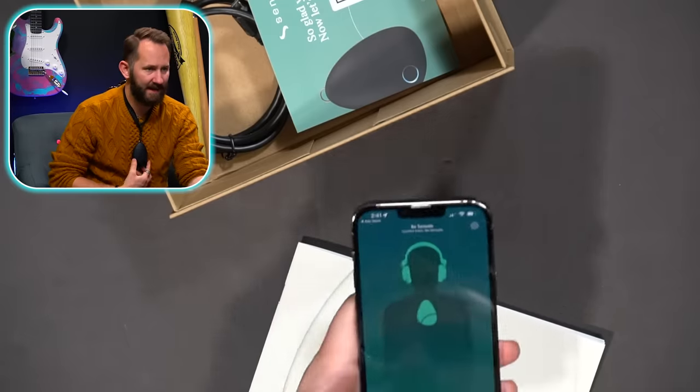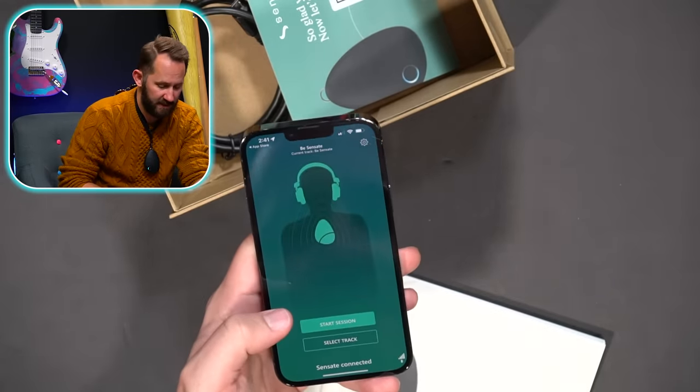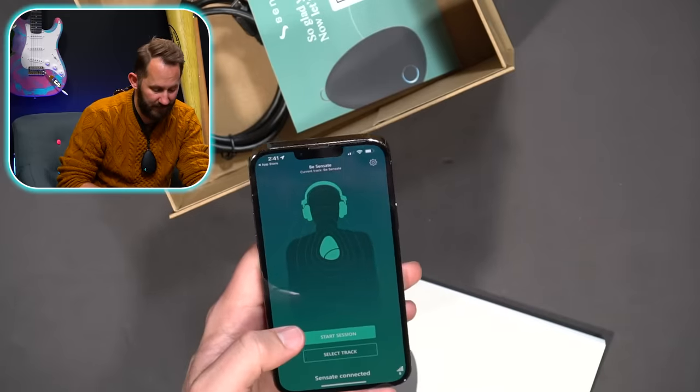Sounds oddly peaceful. Let's get started in your revolutionary vagus nerve toning Sensate. Interesting. It tones the vagus nerve. Okay, wait, that's it? It just connected, and now it says start session and select track, so I need headphones for this. Science is in the egg, Matt. Can you quote him on that?